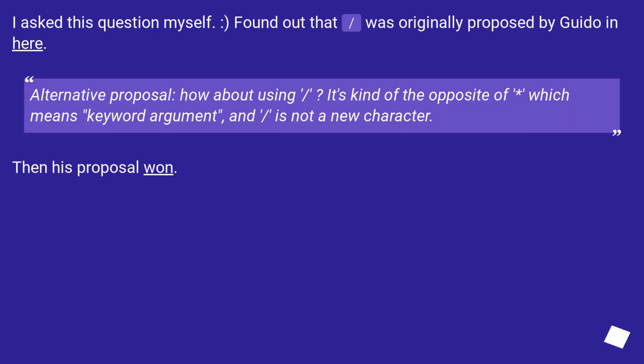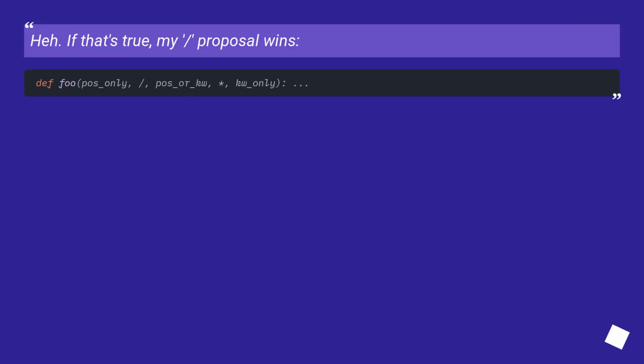I asked this question myself. Someone found out that the slash was originally proposed by Guido in here. Alternative proposal, how about using slash? It's kind of the opposite of the equals sign, which means keyword argument, and slash is not a new character. Then his proposal won. Hey, if that's true, my slash proposal wins.